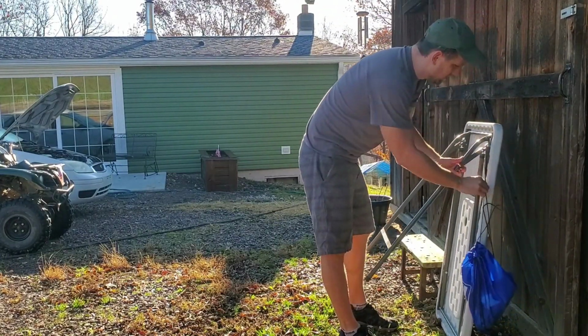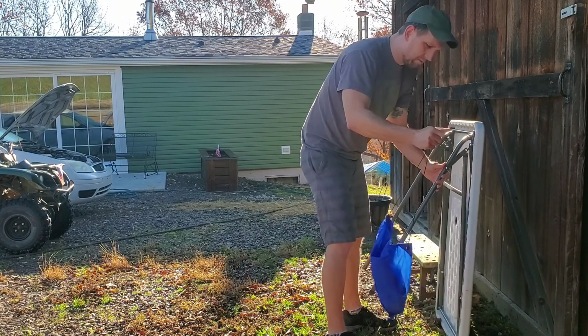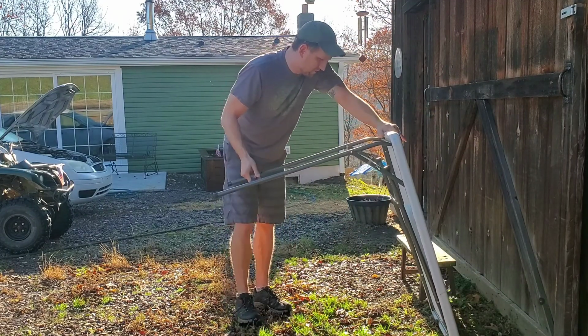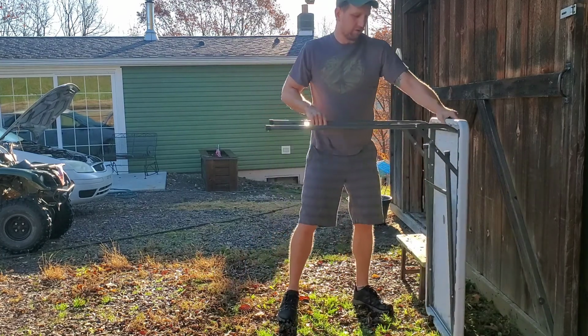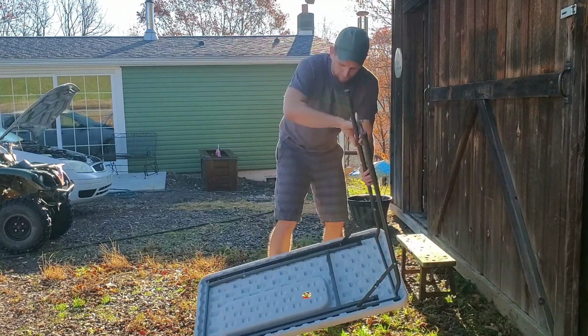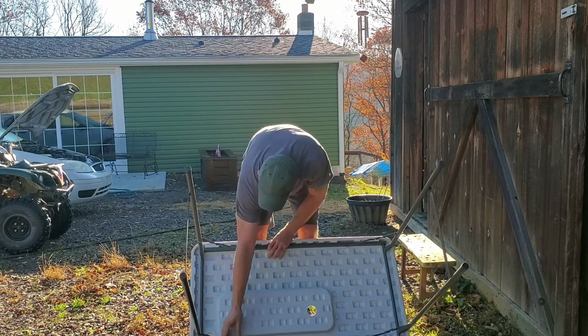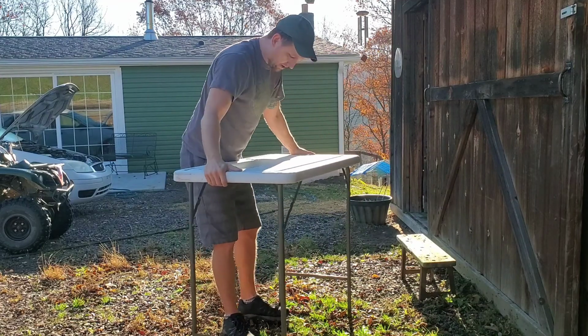All right, so this here is a cheap table that my wife picked up off of, I think it was Amazon. They call them evisceration tables. They advertise them for going on fishing trips and stuff, whenever you're setting up near the river and you're going to be processing some fish that you just caught. But it's working out perfect for chicken day here.